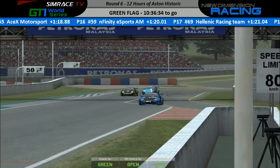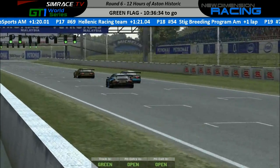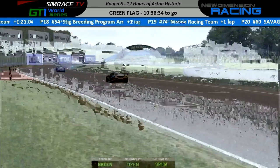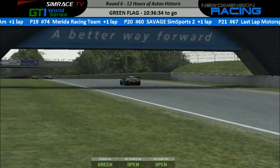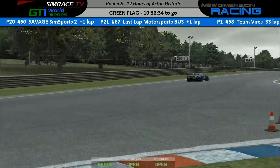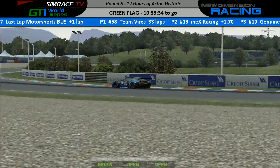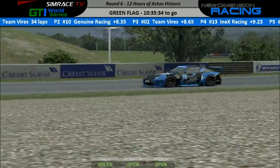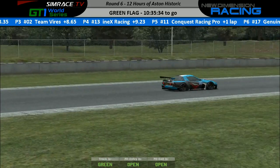Oh, who's crashed? Oh! Briscoe has spun! Oh! That has made it very interesting. Look at the gap for the amateur car, look at that. Yeah. And that puts Inex back in 4th place. Puts Otto or Genuine into 2nd and Pickerainen in 3rd. And that right rear for Friskops is just uncontrollable. Yes, he's not going to be able to catch up straight away either. And that's going to spice things up.